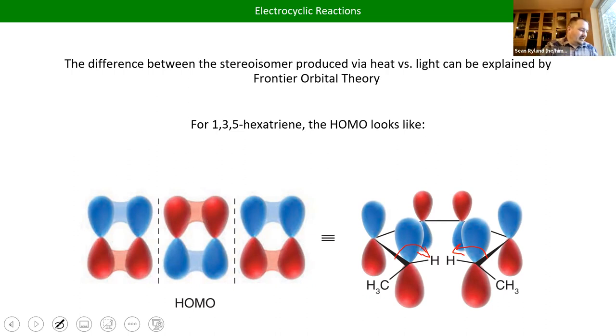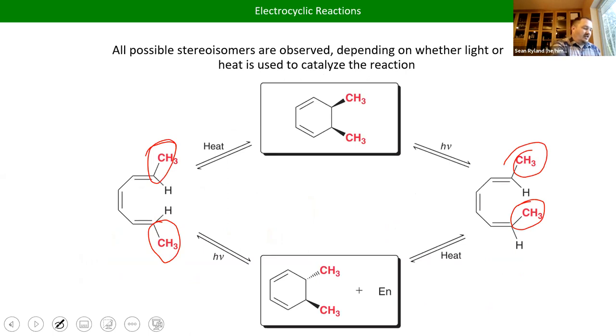This completely explains why when we just add heat, for this to happen, we only get one of these stereoisomers. Because if we start on the left-hand side, and we have those orbitals positioned the way they are in the HOMO, when they go to overlap with each other, both of the methyls are going to wind up facing the same direction.